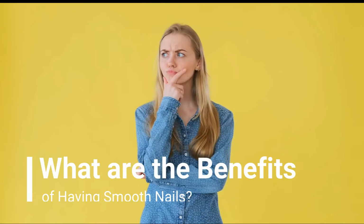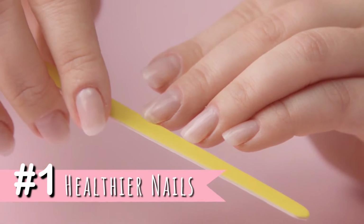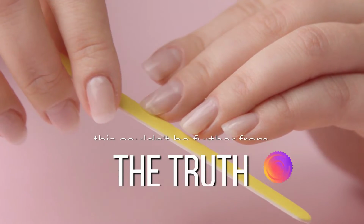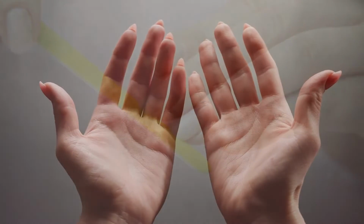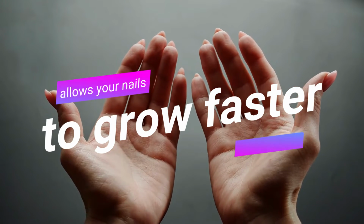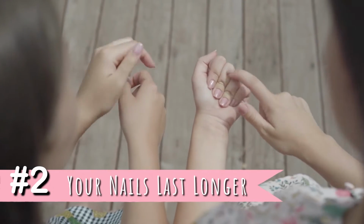So what are the benefits of having smooth nails? 1. Healthier nails. Many people believe that there is something wrong with having smooth nails, but this couldn't be further from the truth. Having smooth nails allows your nails to grow faster, irrespective of whether you're taking good care of them. 2. Your nails last longer.